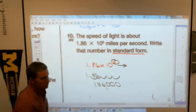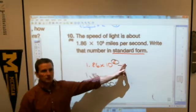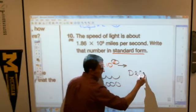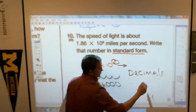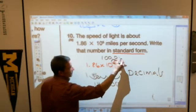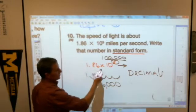And I believe I told you, you don't just stick zeros at the end of that 6 and put 5 more zeros and call that the number. No, it's decimals. You're moving decimals. Really, you're multiplying this by a 10 with 5 zeros after it. You're multiplying it by 100,000, which is why you moved it 5 places, because there's 5 zeros.